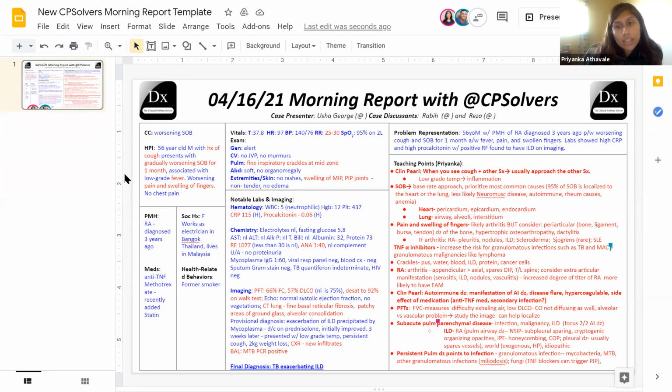So when approaching shortness of breath, we start with the base rate approach, which is prioritizing the most common causes. Most of the time, shortness of breath localizes to the heart or the lung, but it's important to consider other causes like autoimmune disease, rheum causes, anemia, and neuromuscular disease. Additionally, translating the pain and swelling of fingers, I think Robbie made a great point, which is that most likely this is arthritis, but it's also important to consider periarticular causes of pain and swelling, such as bone, ligament, bursa, and tendon as being sources of the pain and swelling.